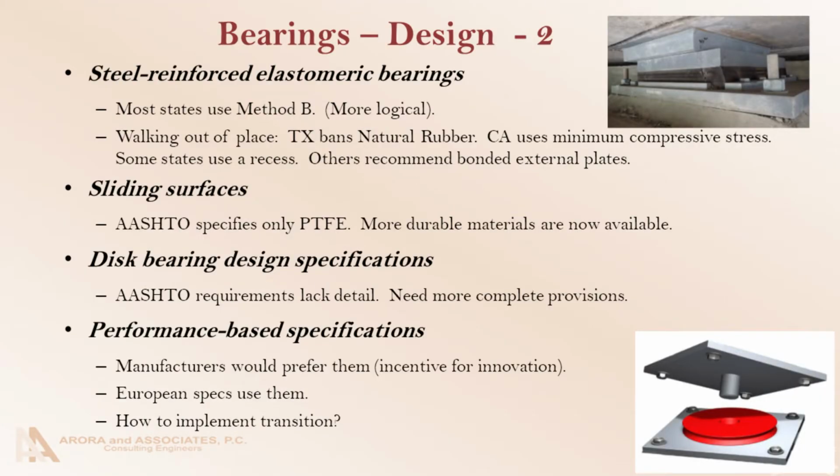As of right now, for the sliding surfaces for sliding type bearings, AASHTO is only specifying PTFE, but we need to start looking at other materials as industry changes and adapts. What other materials are out there, and do we need to be updating our specifications? Does AASHTO need to be looking at different sliding surfaces as well, so that we can take what industry is doing and put it into practice and stay up with technology?